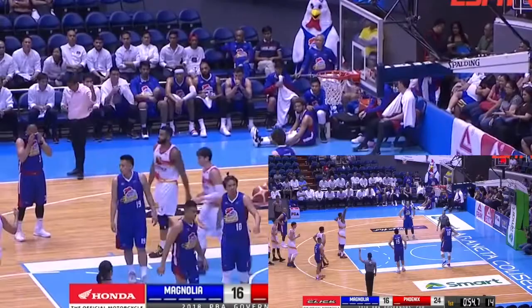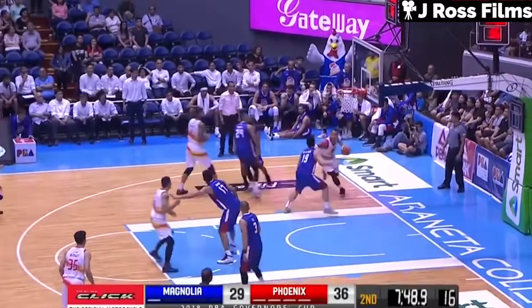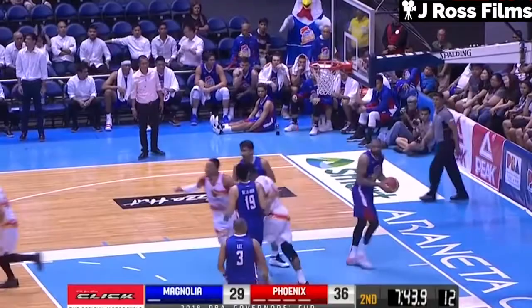Foul na naman. That is gonna be another foul on Magnolia. At parang na-overstressful. And all of a sudden, they went against the grain. And as a result, nag-turnover tuloy sila. Yes. Wilson located. 9-point lead para sa hot shots.